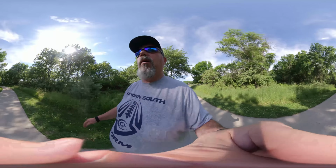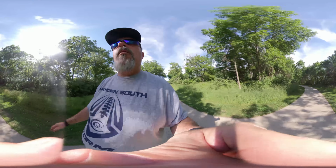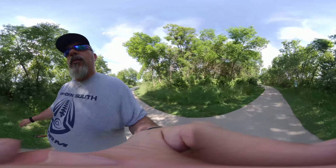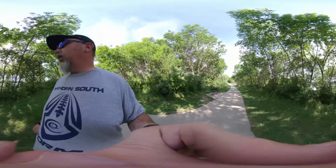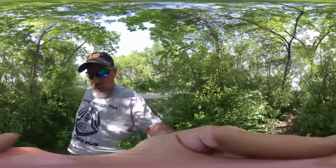This might be a nice trail to walk with the shade. Yeah, it opens up over there. There's some, looks like trails down there. People are going down through here to get to the lake and fish. See where it goes. Oh yeah. A lot of people have been down through here.